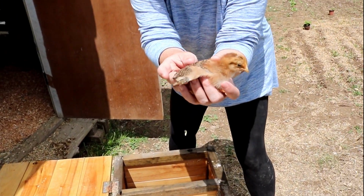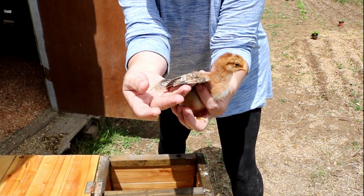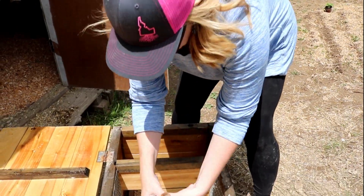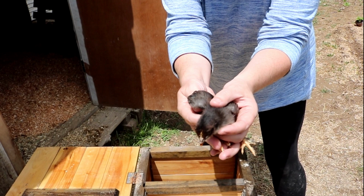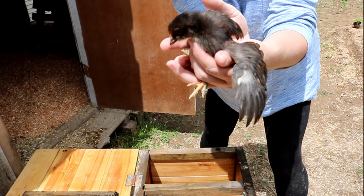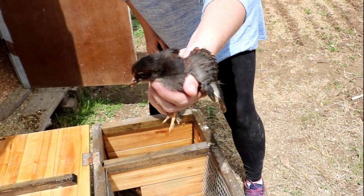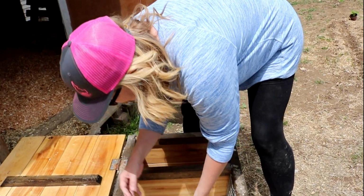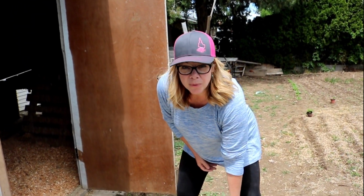So here's something, and he or she is so cute. Look at those pretty wings, those pretty feathers. And then we have 2 of these. Don't know what they are either. So excited. We're going to put them in the chicken coop with the heat lamp for a couple of weeks, and then figure out what they are eventually.